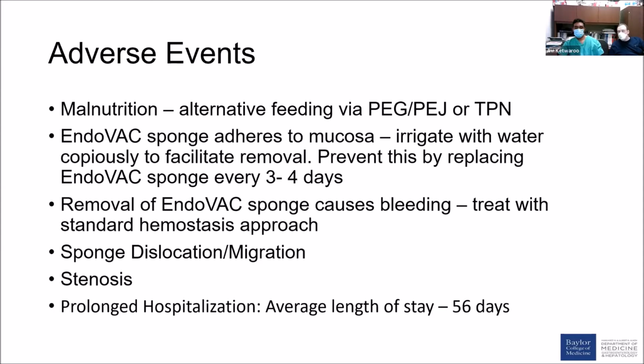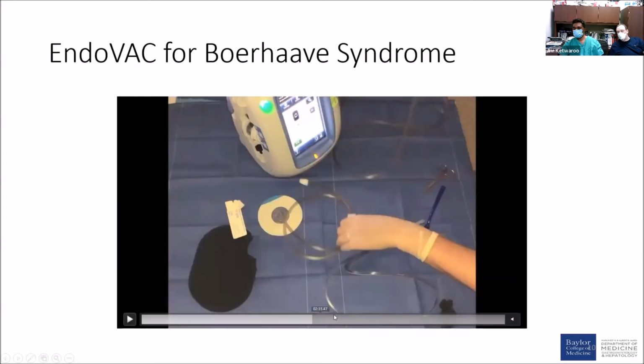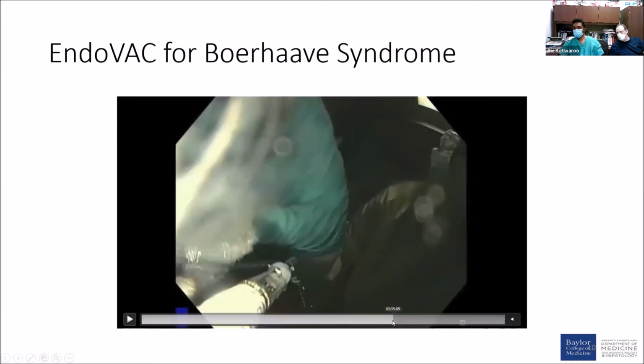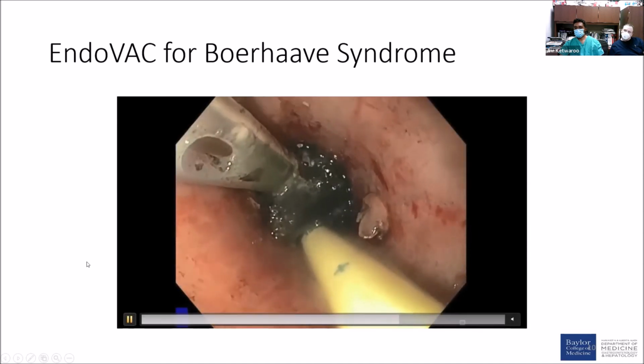So, we initially do our typical exam of the area and plan out what we want to do, and then we'll come back out and then drag the sponge attached to the NG tube down with the scope, usually by grasping a suture with something like a rat tooth forceps and carrying it down that way. So grasping it on the outside here, as you can see, and then taking it into the patient. Perfect.